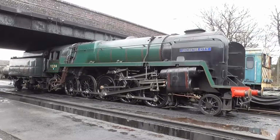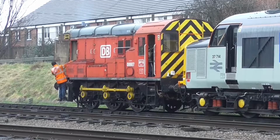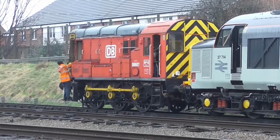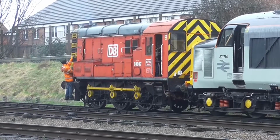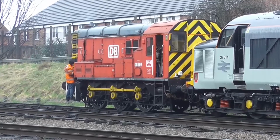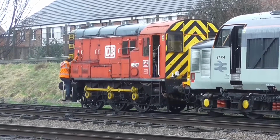Towards the main shed at Loughborough, we see 92214, 9F locomotive Leicester City, and one of the railway's resident Class 08 shunter locomotives starting up, ready for some shunting, to shunt the diesel locomotives about, ready for the diesel diagrams which will be happening the following week.